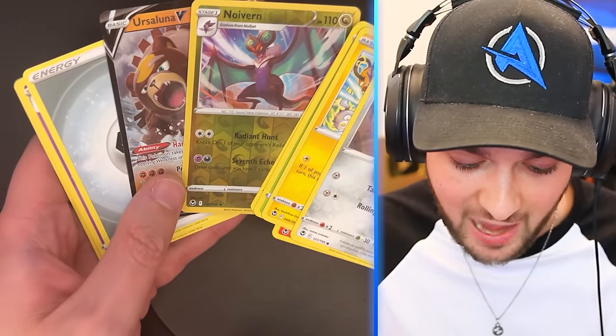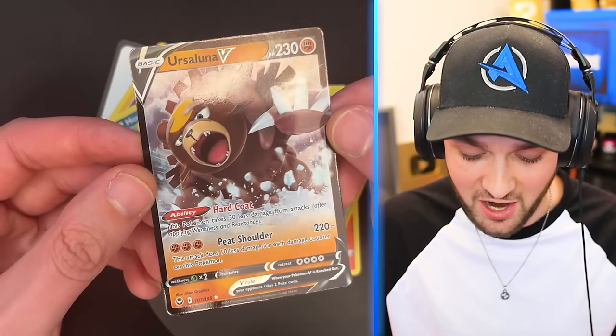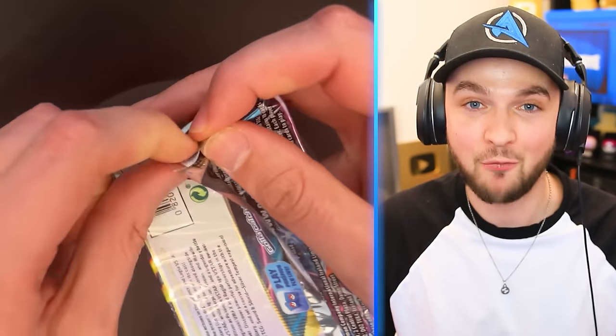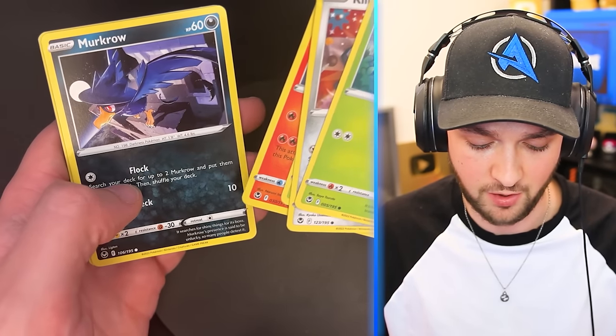Oh, look at that. We've pulled two incredible cards. Ursaluna V. The artwork is incredible. Our first V card. Pack number two. Can we beat that? Litten, one of my favorite fire starter Pokemon. Murkrow.